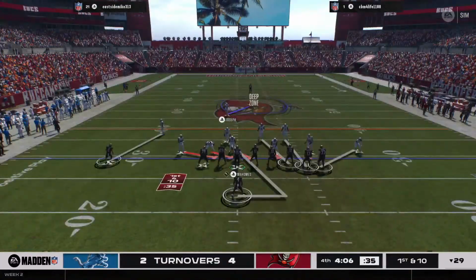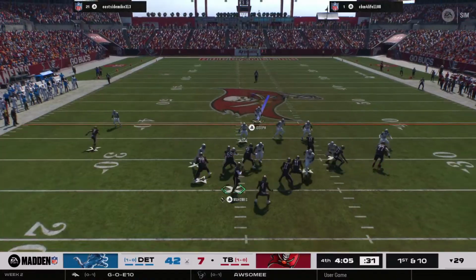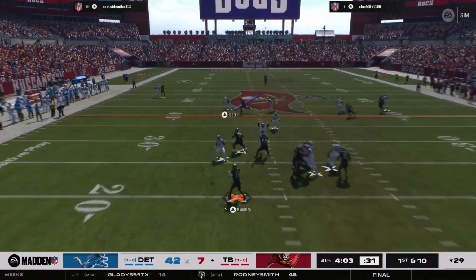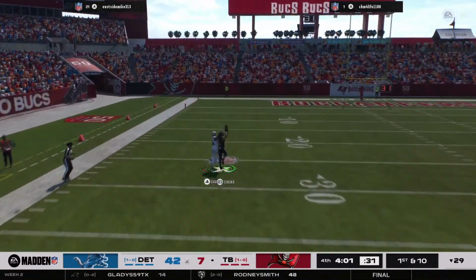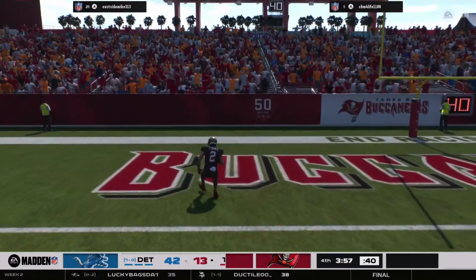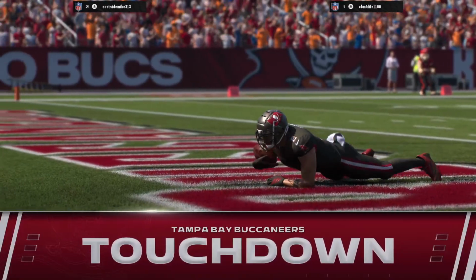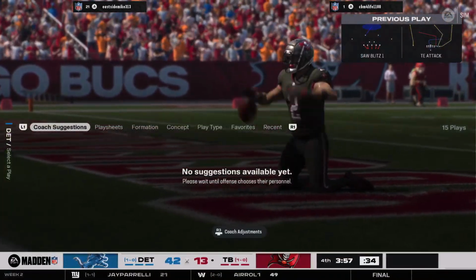Tampa Bay bringing the offense to the line. It's 1st and 10. Not deterred by that pick, he's throwing again. He put everything he had into this one. He's got it inside the 25. That's a Tampa Bay touchdown. The Buccaneers making the scoreboard look a touch better.